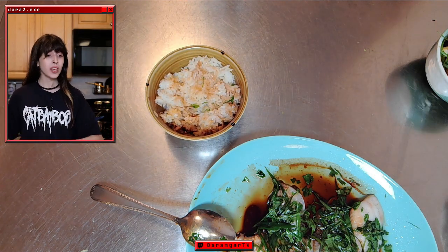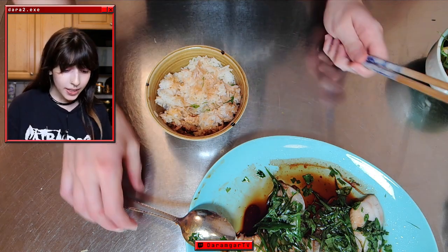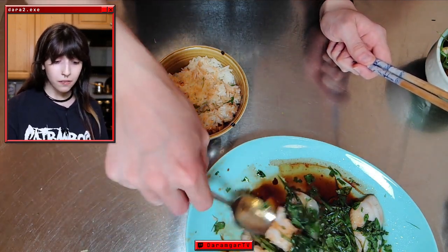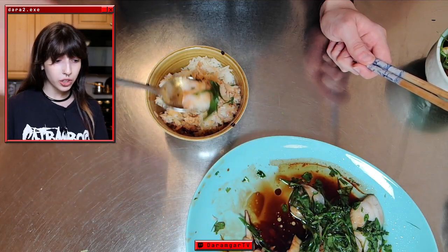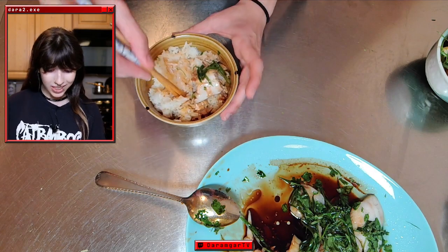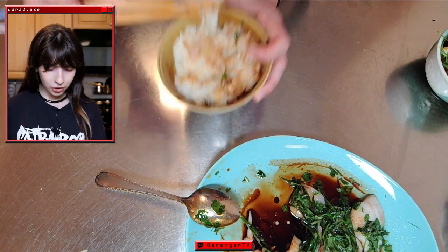It's delicate, it's simple, it's aromatic, it's everything that you wanted it to be and more. I'm not gonna lie, guys, tilapia, it's not a very delicious fish. It's not the best texture. I don't love tilapia, but this kind of method just makes it so special.